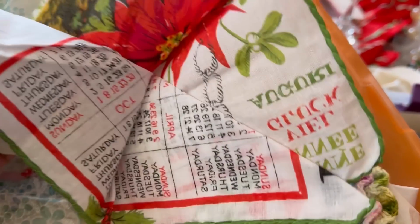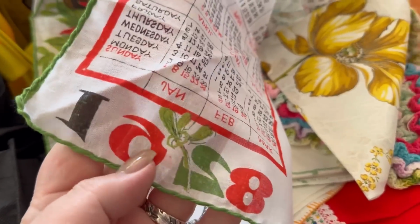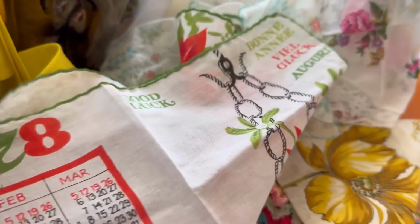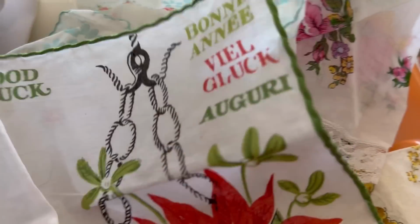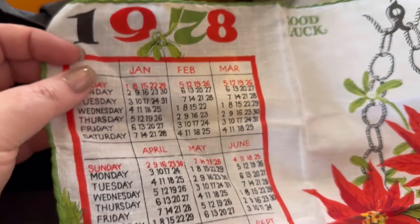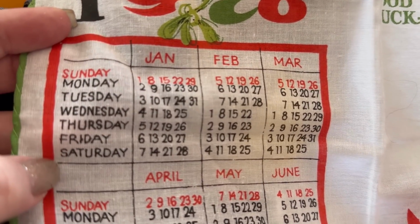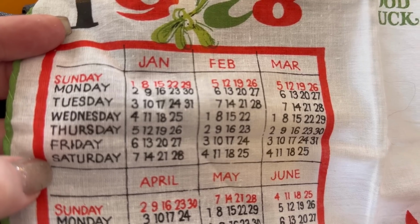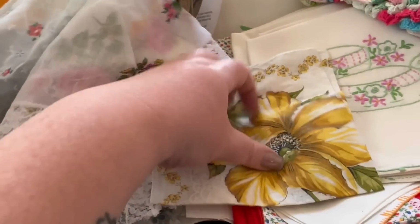All right, so back to the linen pile. I have another sweet Christmas hanky, and this one is from, let's see here, 1978. Bonnie Annie. I don't know what that means, but I love that there's the calendar here. I would have been a year old, and my birthday that year, my first birthday, fell on a Wednesday, looks like.